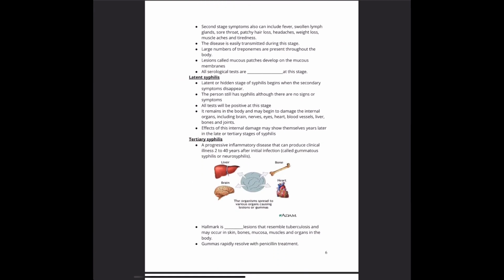Second stage symptoms can also include fever, swollen lymph glands, sore throat, patchy hair loss, headaches, weight loss, muscle aches, and tiredness. The disease is easily transmitted at this stage. Large numbers of treponemes are present throughout the body. Lesions called mucous patches develop in the mucous membranes, and all serological tests are positive at this stage.